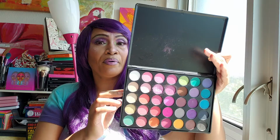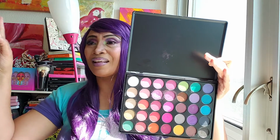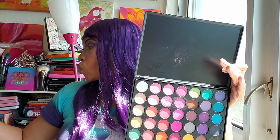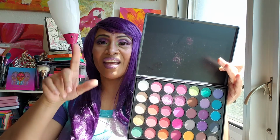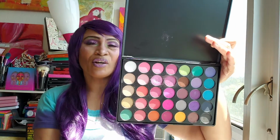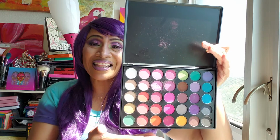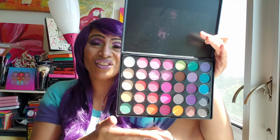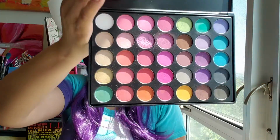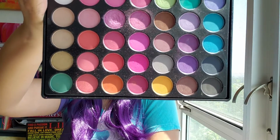I need to look up that subscription thing because I got this entire palette plus, I think, a mascara and a primer and another eyeshadow for $14. You can't beat that. And I was looking on some of the websites, especially on Afterpay, and I think this goes for $25 just alone, just for the makeup palette, not the primer or whatever. So all that being said, these beauty subscriptions are well worth their money.